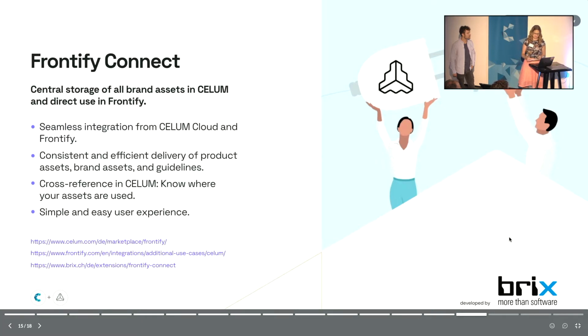And you can also add all the metadata there: title, description, keyword tags, everything that is tagged automatically from CELUM is also there, all the copyright information, and where this asset is in the workflow status. This is information that is transferred. And all the other metadata that are relevant for you as a customer can be decided to transfer to Frontify. We will see that later. In this way, you can deliver consistent product assets, brand assets, and whatever you want.